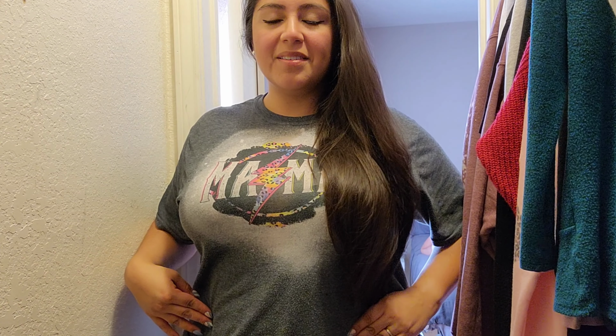So I brushed my hair. I'm gonna get dressed, but this is how long my hair has gotten. It's past here now, almost to my waist, almost down to my hips. So it's gotten pretty long. Okay, let me go ahead and get dressed so we can head over to my in-laws.